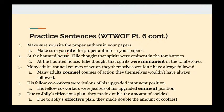The next sentence: at the haunted house, Ellie thought the spirits were imminent in the tombstones.